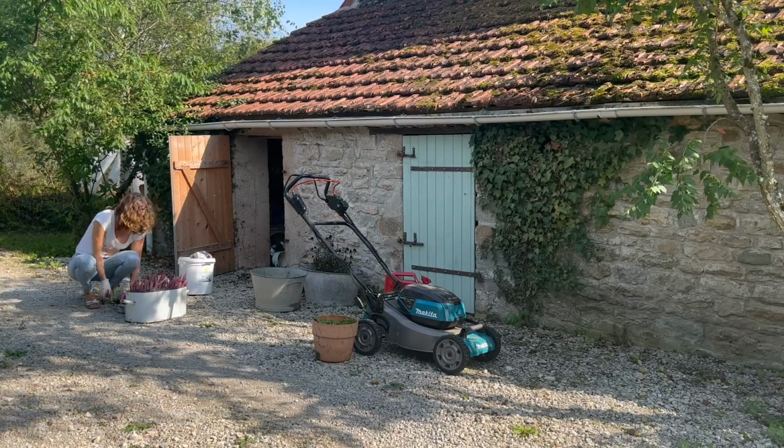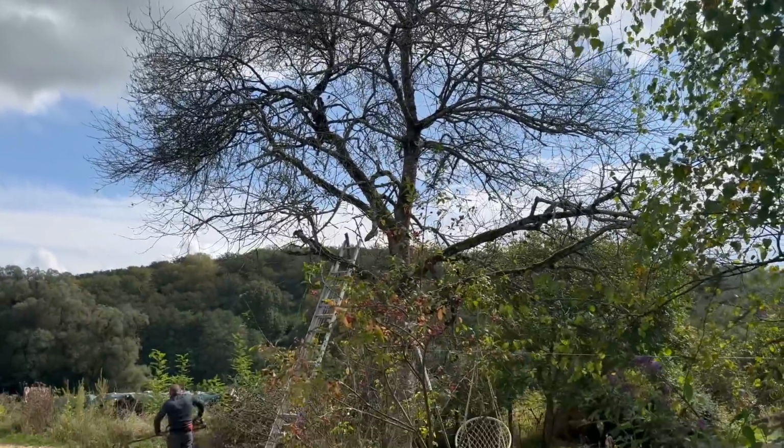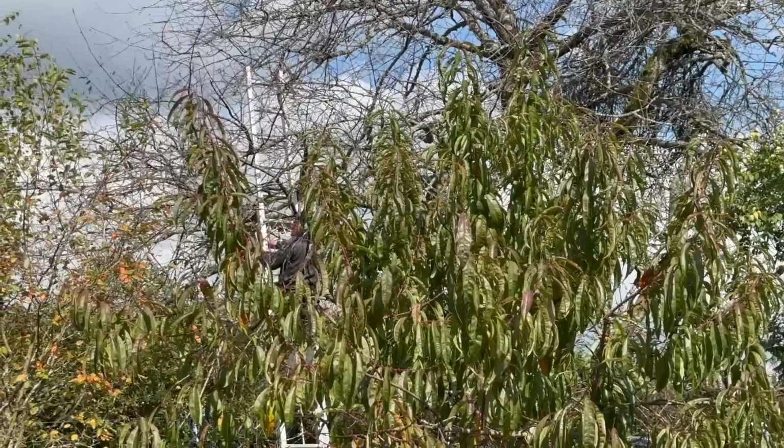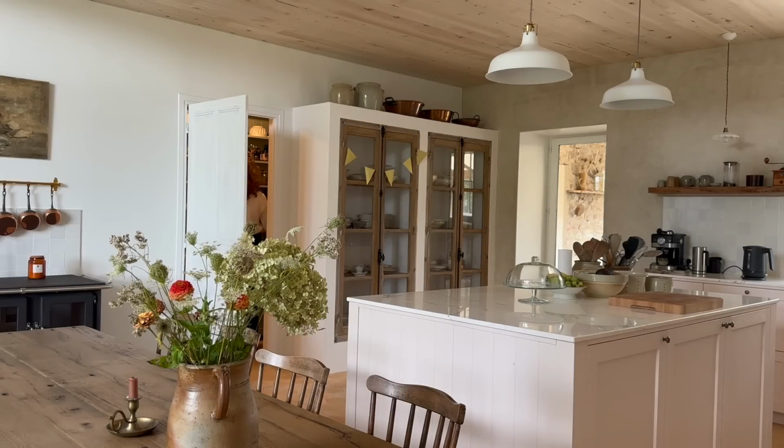I've planted a few fall flowers, so the house still looks nice and colorful. And we also hired someone to prune our cherry tree, so all should be ready and prepared for the upcoming season of rest.